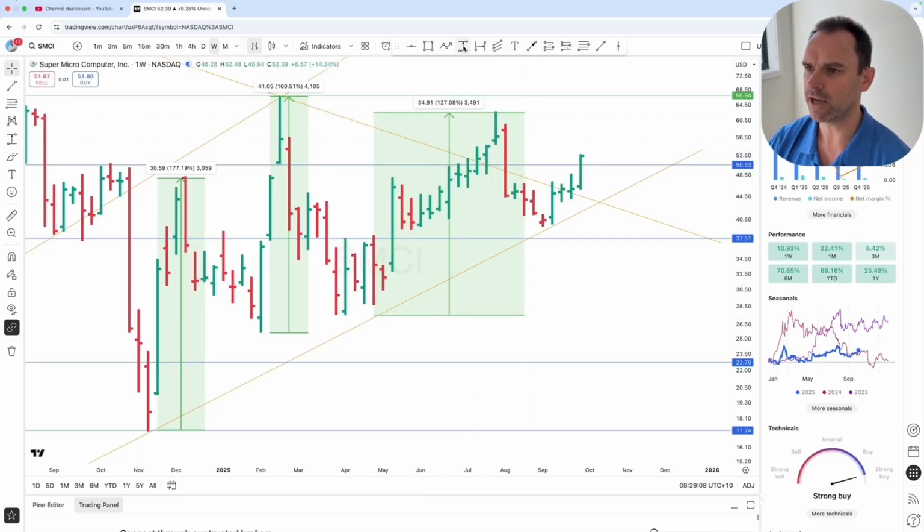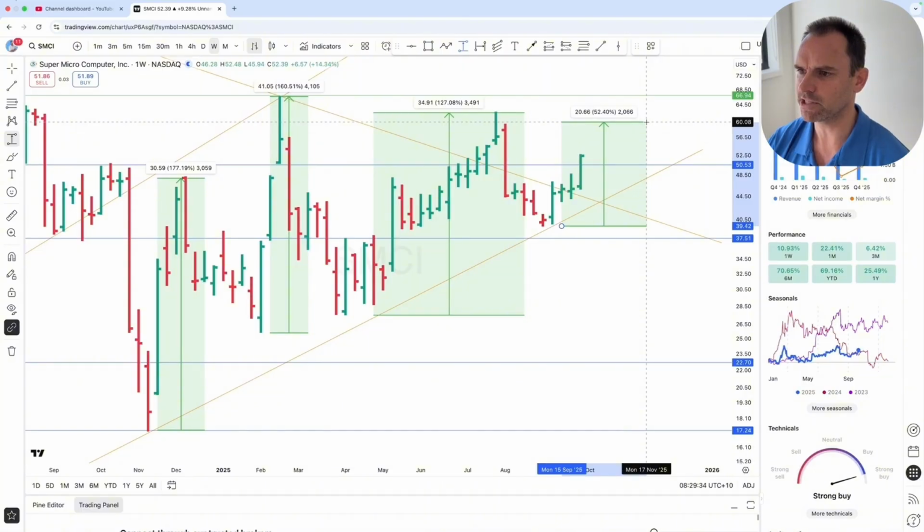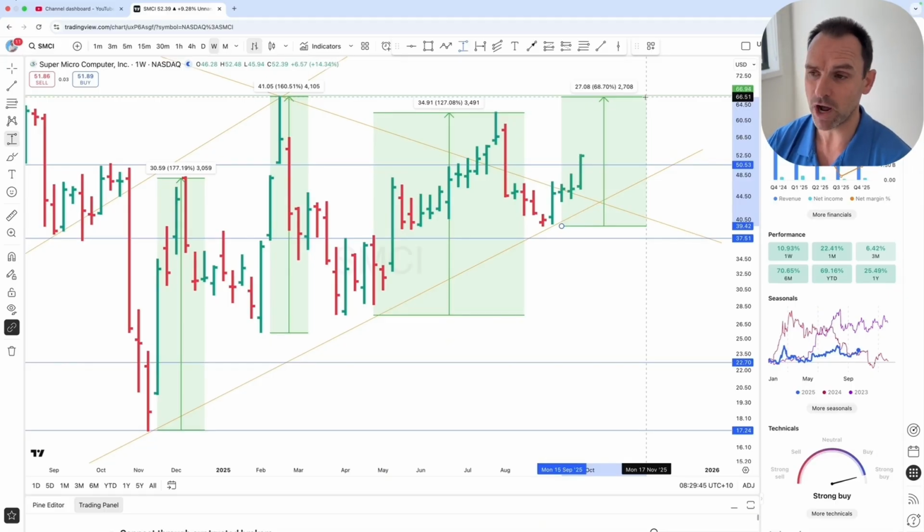Now so far, if you look at SMCI, from that peak here, it's pulled back and found support at the trend line around about $40. So far, since that low, we're currently only 33% up from that last trough. So conservatively, if we get half of those previous 3 runs, let's say 50%, that's going to take us up to around 60. Up to 66 resistance, that would be around 70%. So still only around half of the previous 3 runs.